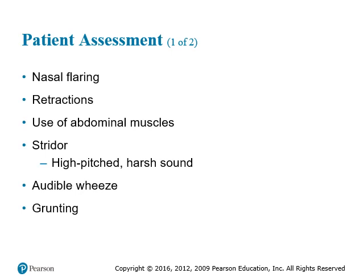Stridor, we know what that is. It's a high-pitched, whistling, kind of harsh sound that's indicative of an upper airway obstruction. Audible wheezing, and grunting when they're trying to exhale, just trying to get that air out of there. All right, the grunting.